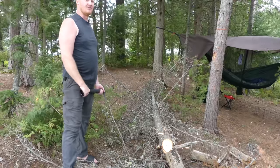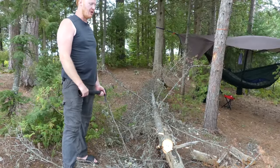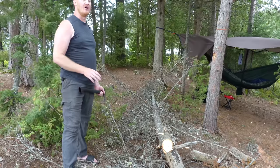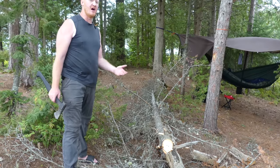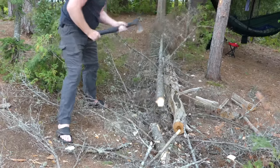Tip, when you cut down a tree like this with a lot of branches, don't necessarily trim them all off right away. Trim the amount where you can cut or saw so they're out of the way, and then the other ones will still hold the tree up at a good height where you can saw or cut, and then continue moving down the tree as you go.